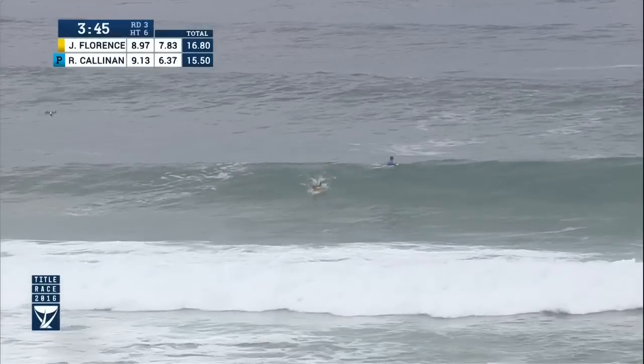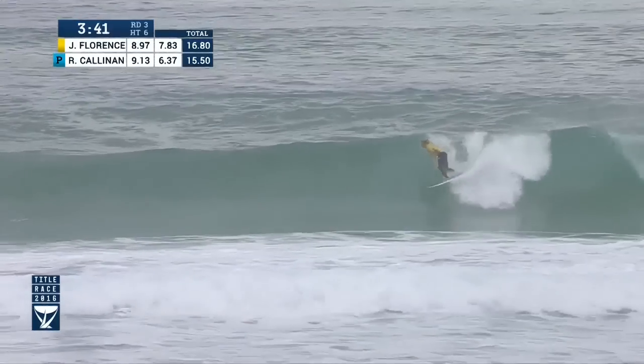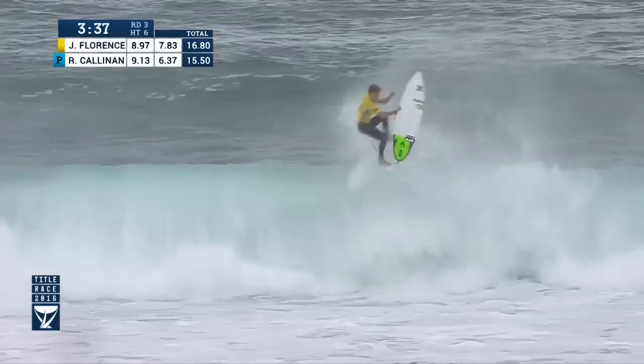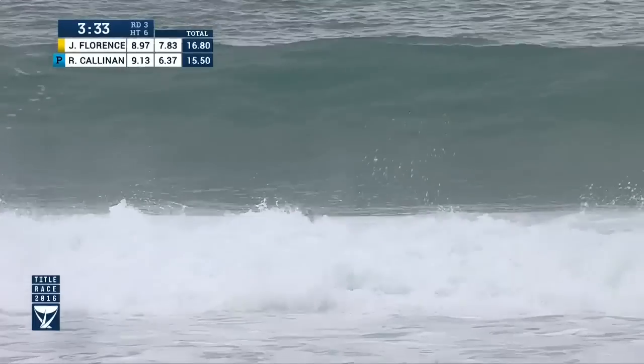Meanwhile, John Florence will have the crowd captivated as well. Looking to unlock another number here. He wants to better a 7.83. Down the line goes the world number 1. Big squared out flare. Will go incomplete.